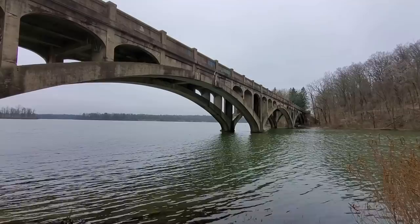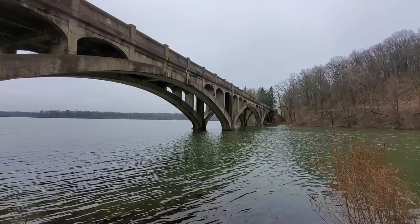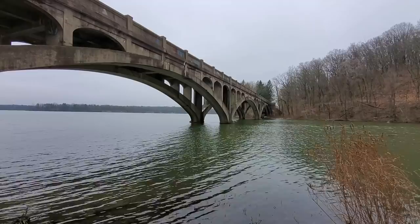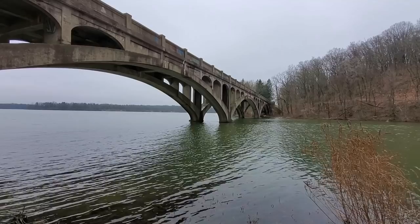It's a really nice looking bridge. So that's technically an abandoned bridge. I mean, you can still use it for pedestrian use, but no longer with motor vehicles. I'm gonna zoom in here and slowly pan across, give you a close view of it.